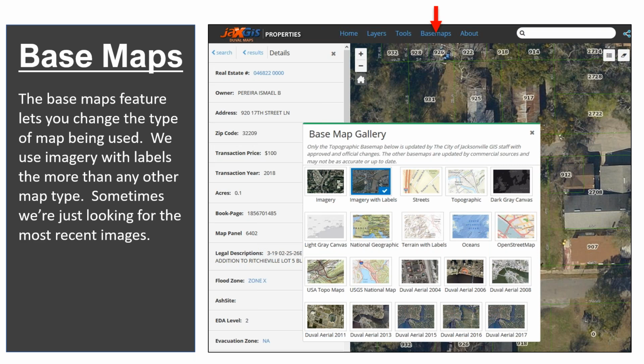In this case, we can use it to either pick whether we're going to have overhead imagery, or we can also choose other types of terrains or labels. And then we also have the option to go back and do different years of imagery. Yeah, absolutely. So with this one, we can see from 2004 to 2017, could have even went newer.